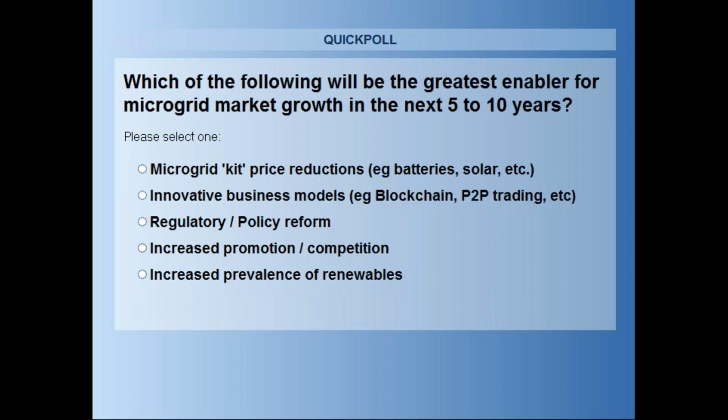So do you think it's going to be the price reductions in different components, including solar PV, battery storage, other generation technologies? Do you think it's going to be new innovative business models and maybe software developments such as blockchain? Do you think it's going to be primarily driven by regulation and policy? So it could be about meeting renewable energy targets. It could be more encouragement of community energy, for example. But let's face it, regulators are always a bit slow to move, aren't they? The other 2 points we'd like to raise is, do you think it's going to be around the increasing competition and promotion marketing of microgrid solutions, or is it more around the increase of renewable energy?